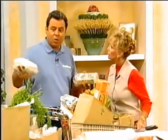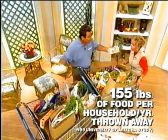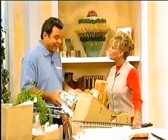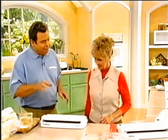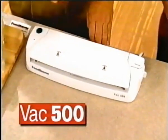What's this? Well, you know, for years I've been saying we've been throwing our cash in the trash. We're wasting too much food. And now the researchers at the University of Arizona have confirmed it. In their study, they found that we throw away 155 pounds of food per household per year. That's cash in the trash. There's only one machine that I know of in the world that can let you do exactly what you want to do to stop the cash in the trash, and that's the Food Saver. Let me show you. This is the latest and most foolproof Food Saver ever made, Nancy. It's the Food Saver VAC 500.